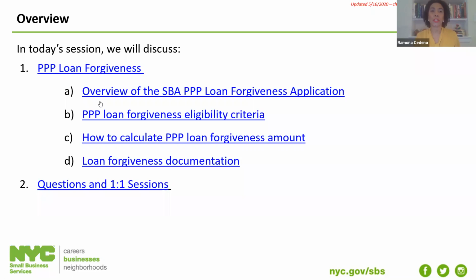So in today's session, we're going to talk about the PPP loan forgiveness application, which came out recently. What are the forgiveness eligibility criteria? How to calculate the amount that you can potentially get forgiven, and what documentation you need to put together as part of the application. And there's some documentation that you need to actually save, retain for your records in case there are inquiries in the future. And at the end, Florencia will talk to you about one-on-one sessions that you can have with SBS to help you with the PPP loan process, application or forgiveness of the loan.